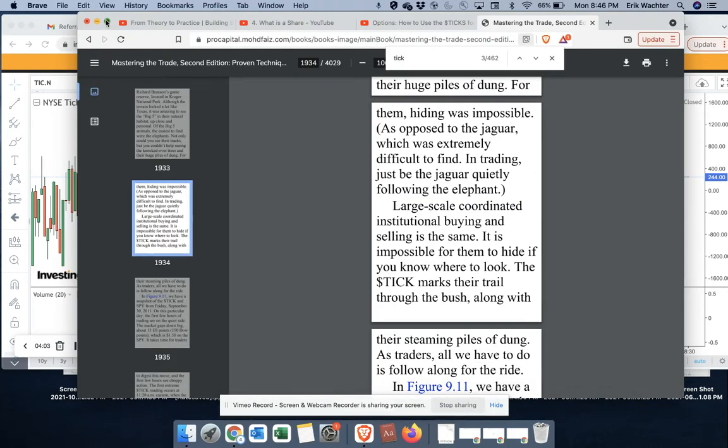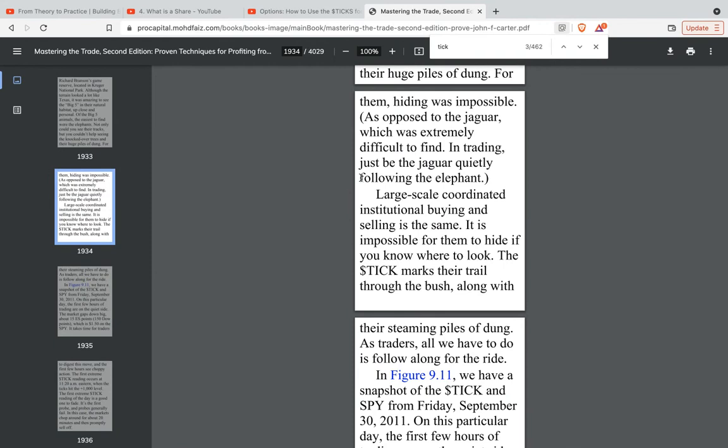All right, so this is his book here, Mastering the Trade. We'll start at large scale coordinated institutional buying and selling is the same. It is impossible for them to hide if you know where to look.